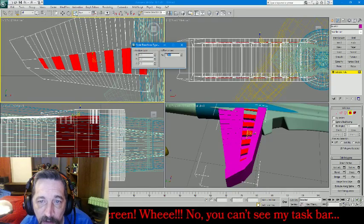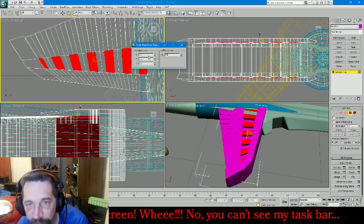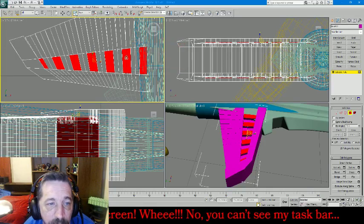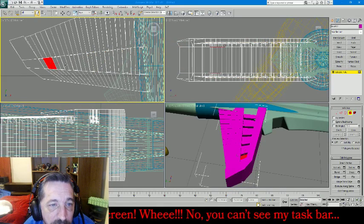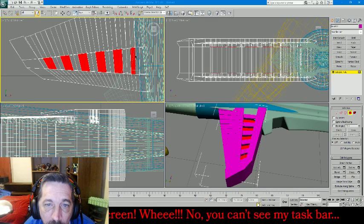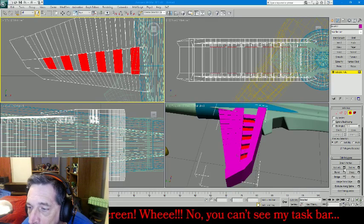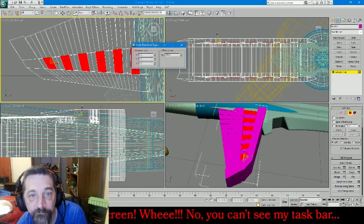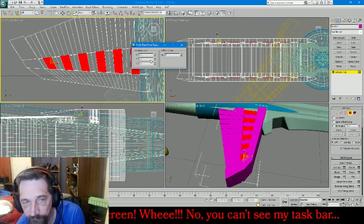F12, 95%. I'll show you why in just a second. Then I'm going to select the alternators here. I'm going to extrude the usual amount, except, and then 95%.